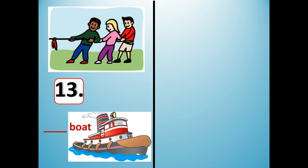So what do you think this is? There are 2 different definitions. Tug, as in the kids tug on the rope, or a tugboat. And a tugboat actually pulls something much larger. So tug means to pull. T-U-G, tug. Write it. T-U-G, tug. Read it. Tug. Now I'm going to stretch it out. Ugh. Shrink it. Tug. Now I'm going to say the individual sounds. G. Slide them together. Tug.